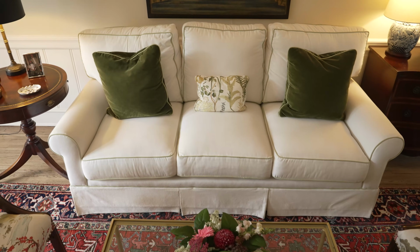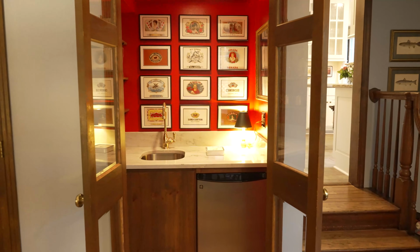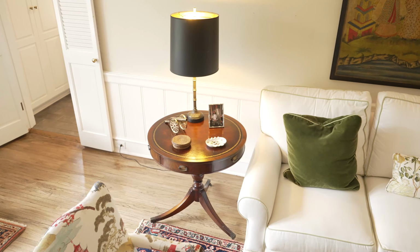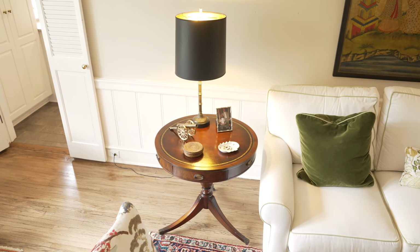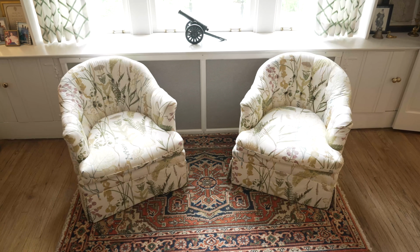It's a 1920s farmhouse. The records say 1920, but I think it might be a little older because some of the neighbors have said that it was one of the only houses in the area when this neighborhood was a lot of farmland. So that's kind of how we found it, and it's just been perfect for us and a fun project to work on.